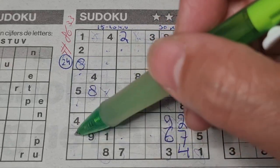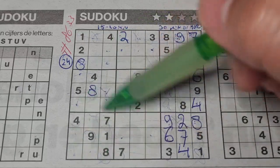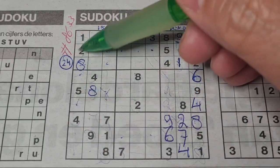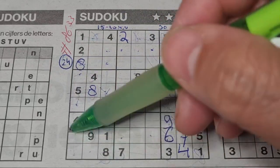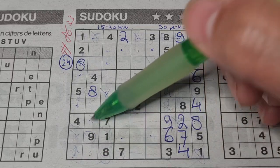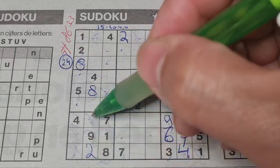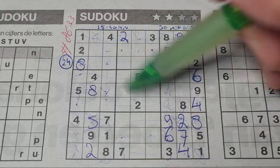4 missing numbers now in this big square. 2 of those missing numbers are the numbers 2 and 5. We have a 2 and a 5 in the first column, so no 2 and 5 in these 2 boxes. 2 and 5 goes in those 2 boxes as a pair. We have a 2 in this row, no 2 there. 2 should be here and a 5 goes there.